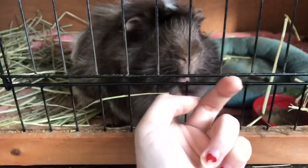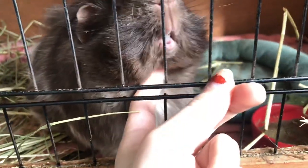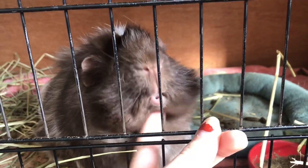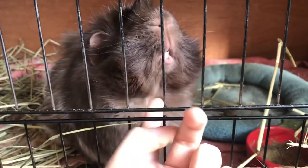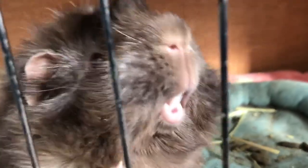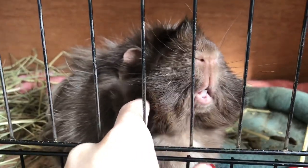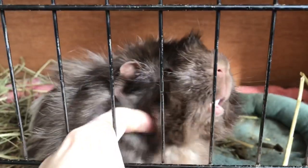And then below them is a double hutch. I have Boris, who is my biggest. He is a big boy. He loves his chin rubs. Yes, you are a good boy. Look at those piggy lips. You're a good boy, Boris. Yes, he's a good boy.